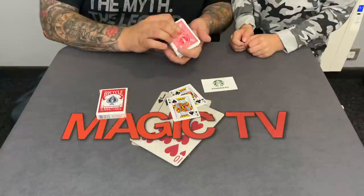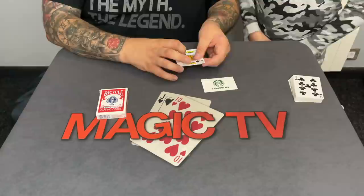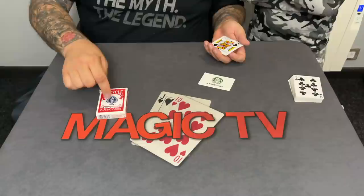We'll put the rest of the deck to one side for a minute, okay? So we've got the King of Spades, that's that one. We've got the King of Clubs, that's that one. And we've got this Starbucks card. And in here we've got the card. Can you remember what it was? The Five of Clubs. Very good.